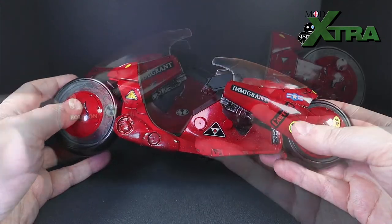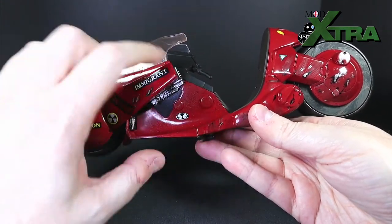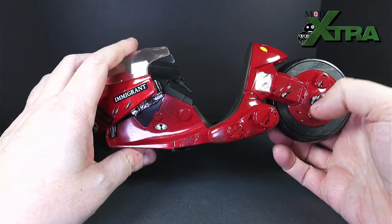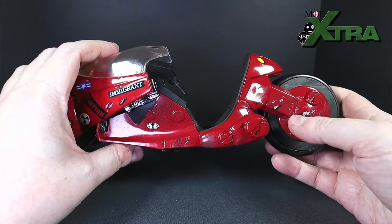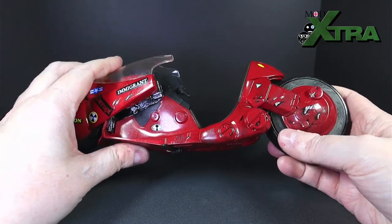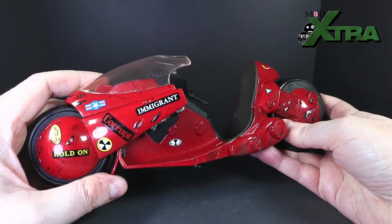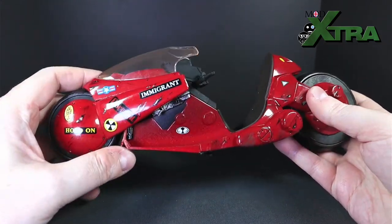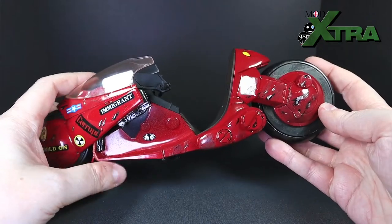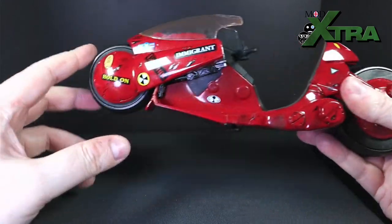It's the same on the other side. More scrapes and damage and mud sprays, and the paintwork is scorched right down to the metal there. Yeah, lovely touches, just again to give it some life, to give it some lived-in character, and to sit true to the storyline that it tells. There's plenty of articulation in the bike as well. The wheels spin.